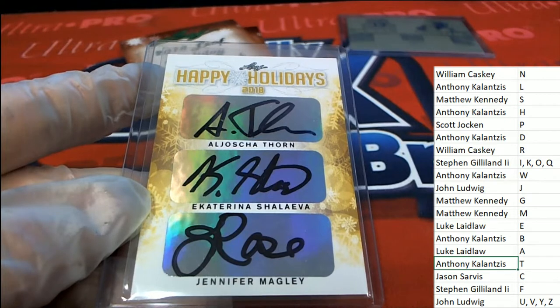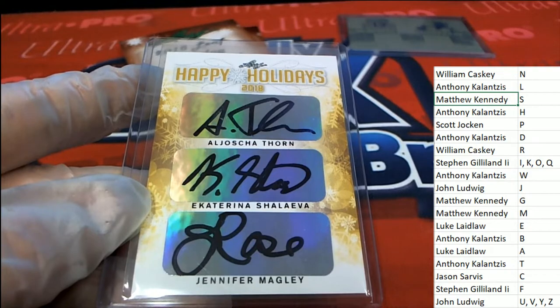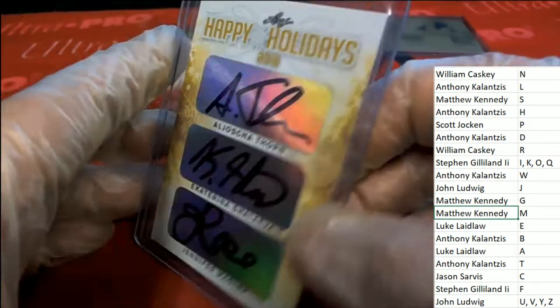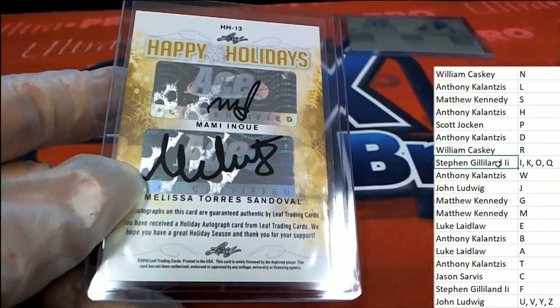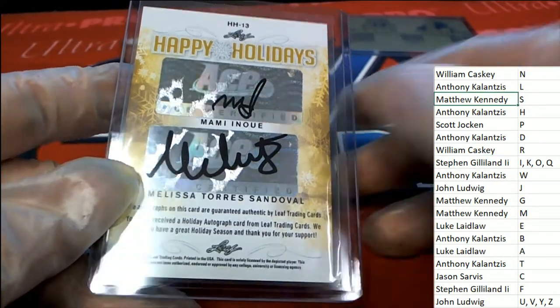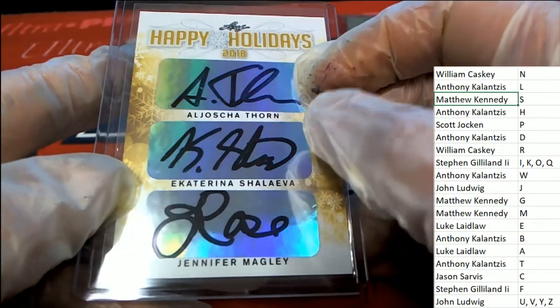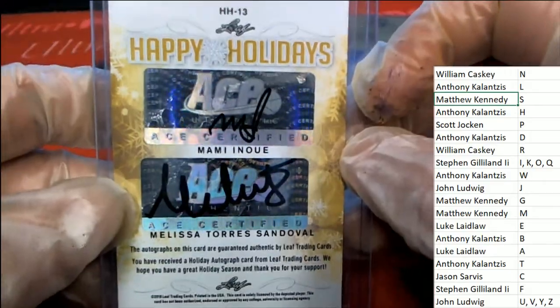Anthony has T. Matthew has S. M is also Matthew's, S and M. I is Steven G. And S, once again, is Matthew. So I think Matthew owns 3 out of 5. He owns that S and that M. Yes, so the majority here is owned 3 out of 5.